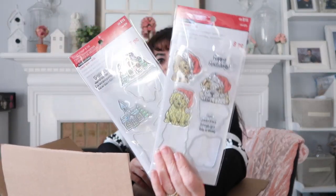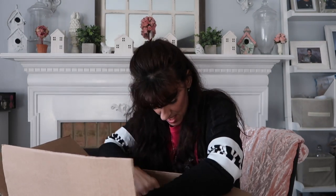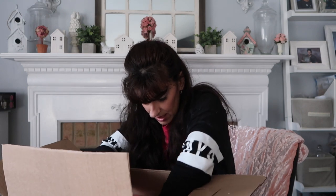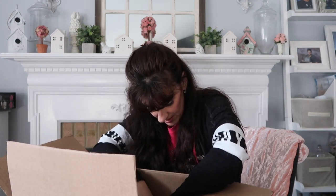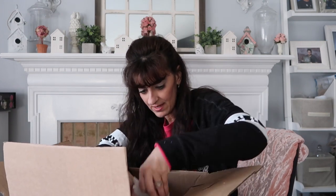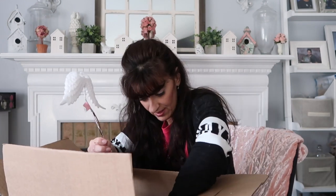Another mousse cookie cutter. And some more die cuts. This is clear stamp die cut. There's a dog and a house. I don't even know how to use die cut, but okay, let's see what else. This wind up something. Teddy bear thing. More loose cookie cutters. Oh, and another angel wing. $3.99.